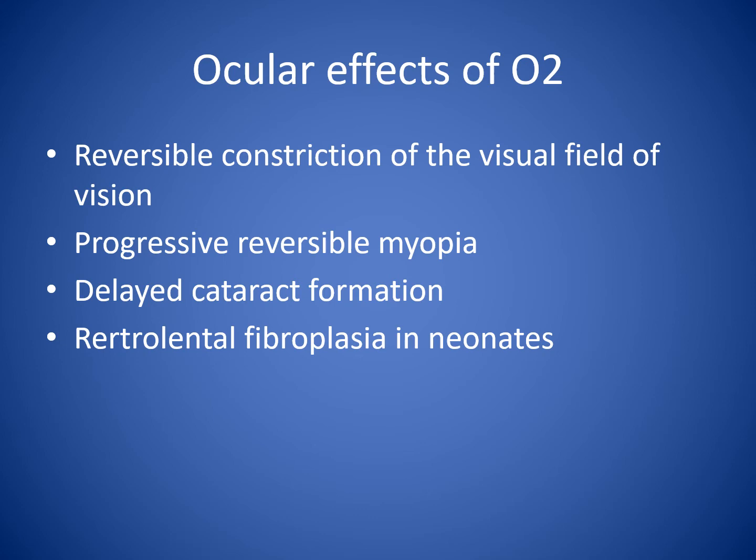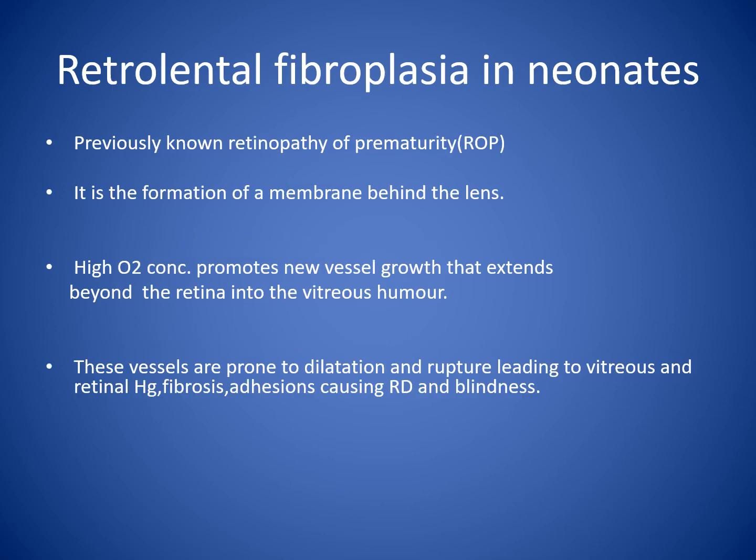Ocular effects of oxygen therapy are the following: reversible constriction of the visual field, progressive reversible myopia, delayed cataract formation, and finally the most popular one, retrolental fibroplasia in neonates. Let's take hints about retrolental fibroplasia in neonates, which was previously known as retinopathy of prematurity or ROP. It is defined as the formation of a membrane behind the lens, hence the name retrolental. High concentration of oxygen will promote new vessel growth that extends beyond the retina into the vitreous humor. These vessels are prone to dilatation and rupture, leading to vitreous and retinal hemorrhage, fibrosis, adhesions, causing retinal detachment and blindness.